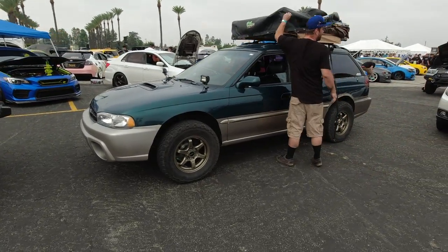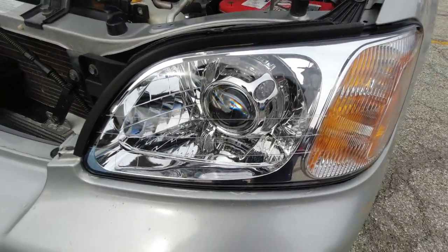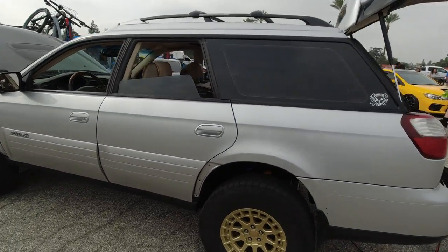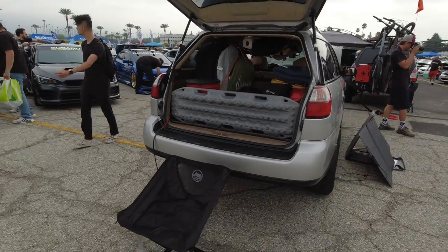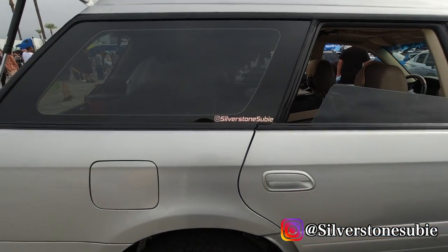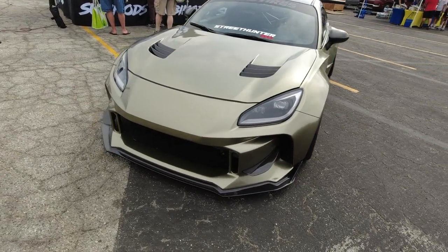Another legacy Outback. Best of show for sure. Look at those retrofits. Woo! Super clean, super clean. Love it, love it. Dang. He is set. Silverstone Subi, y'all. Give him a follow. With the new GR40s. Sheesh.